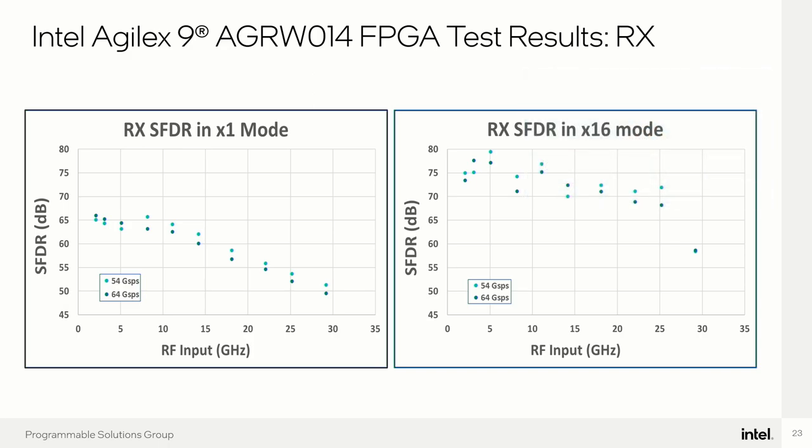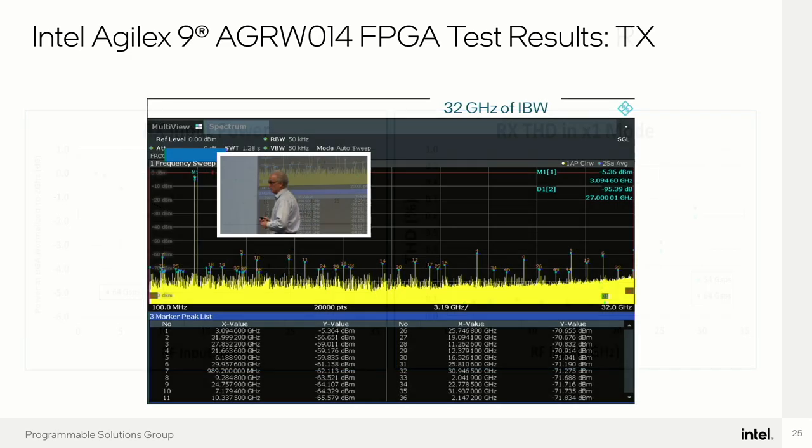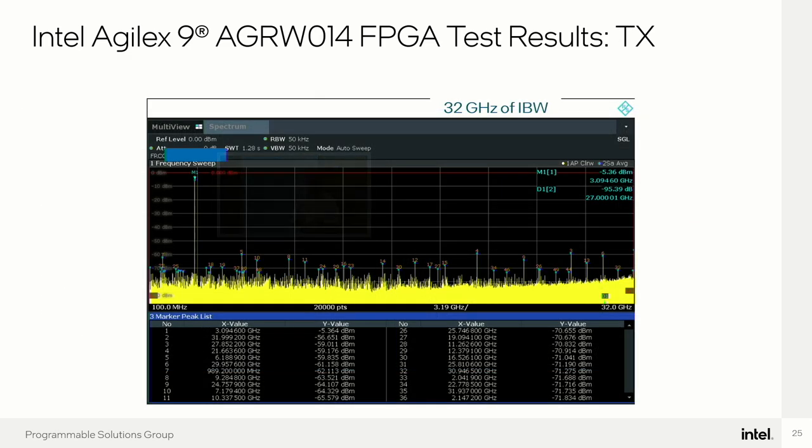On the left is spurious free dynamic range in a by one mode. And on the right is spurious free dynamic range in a by 16 mode, and that highlights the benefits of an oversampled data converter. When you decimate down, you get coherent gain, and the coherent gain is shown clearly when you go from by 1 to by 16 here. Some other plots, some power, input power, total harmonic distortion. I'm not going to go into them. You can look offline.